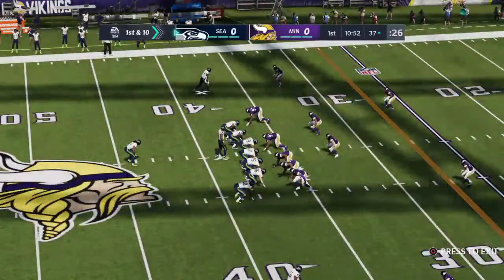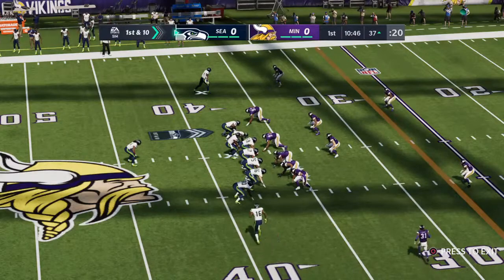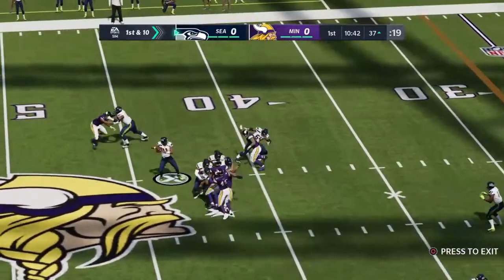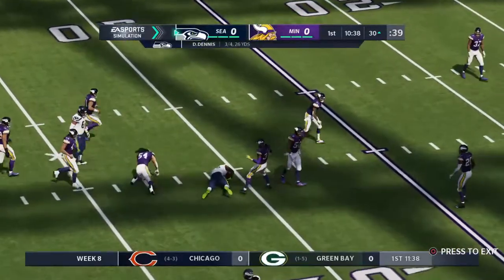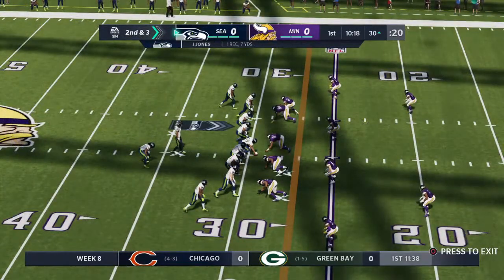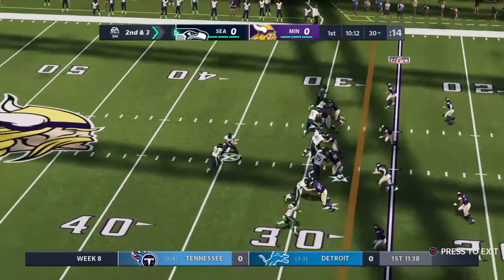Line of scrimmage, the 37 on 1st and 10. Now they'll switch it up here and look to throw. He completes it to Julio Jones, and this will go as a gain of 7 as he gets it to the 30-yard line. 7 yards, the pickup there. 2nd and 3 at the Vikings 30-yard line.